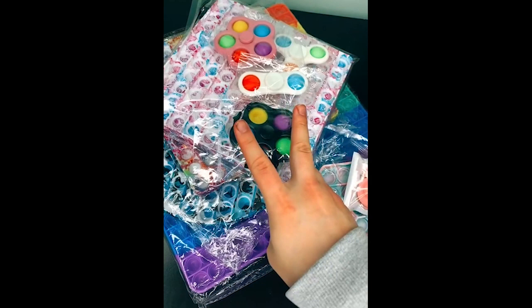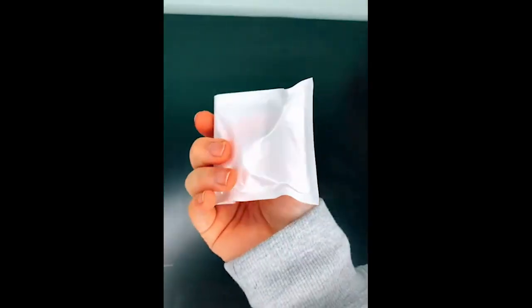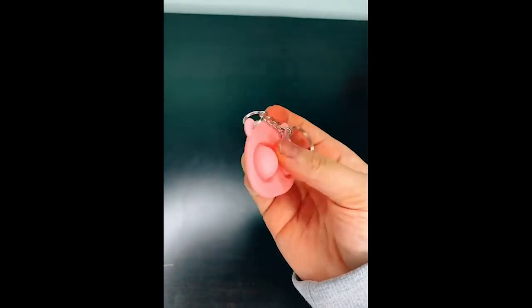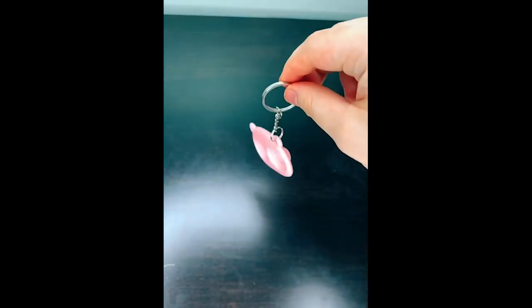Part 2 of everything that Boost Fidget sent me. So cute and kawaii. I think that this is a panda dimple keychain. This is adorable. Oh my goodness. I am definitely going to hang this on my bag.